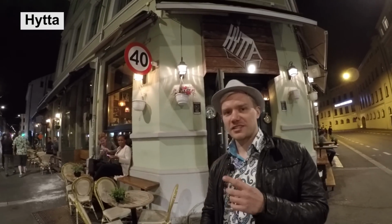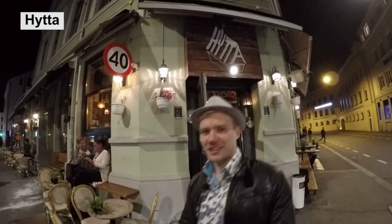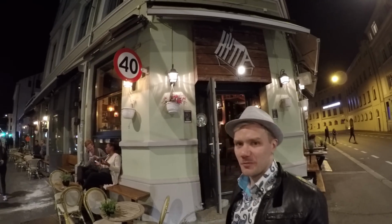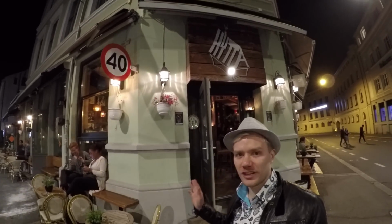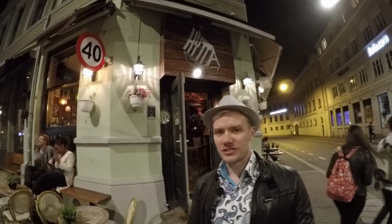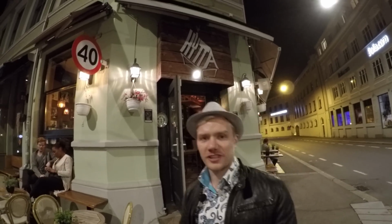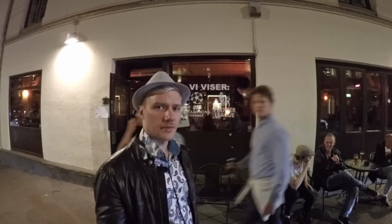This little place is right next to Glød. It's called Hytta. It means the cottage, and it's a cottage-themed bar. The entrance to the toilet is like a sauna entrance, and it's a beer and wine bar. It's really a small place, and they actually had a punk rock concert in here. Can you imagine that?